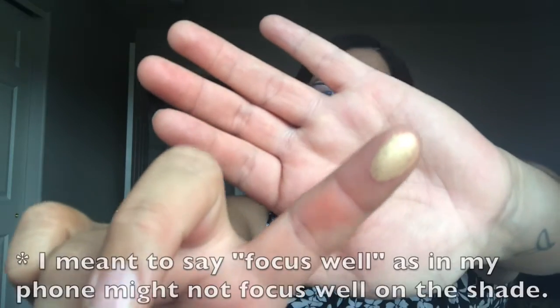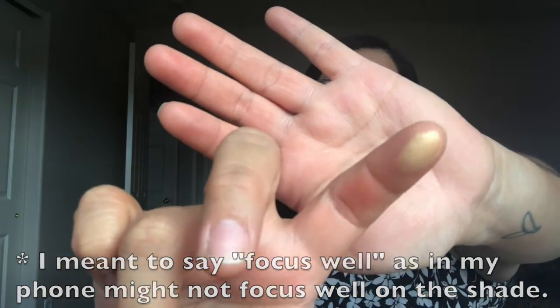Woo! That legit feels like freaking butter on my hand. Obviously that doesn't swatch well. It doesn't focus, but this guy looks awesome. Ooh, that is solid and soft. Now we're gonna go in with Safe Word. Seriously, these all feel like butter.